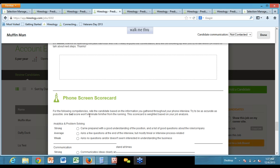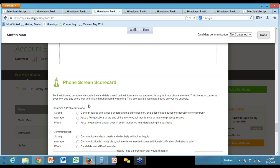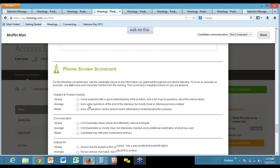So it's really important that you're honest with yourself and that you're honest with the system, because the system understands which of those competencies are most important and weights those competencies accordingly. For the sake of time, I'm just going to go ahead and fill these in. Oops, and I messed that up a little bit. For the sake of time, I'm just going to fill in these bubbles quickly, but you, of course, would do this very thoughtfully based on your conversations with your candidate. And when you're finished putting in an answer to each competency, you'll see that at the bottom of the screen there's this big orange button that says Calculate and Save Score.